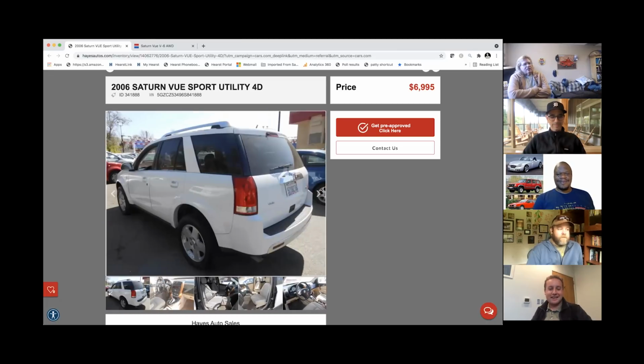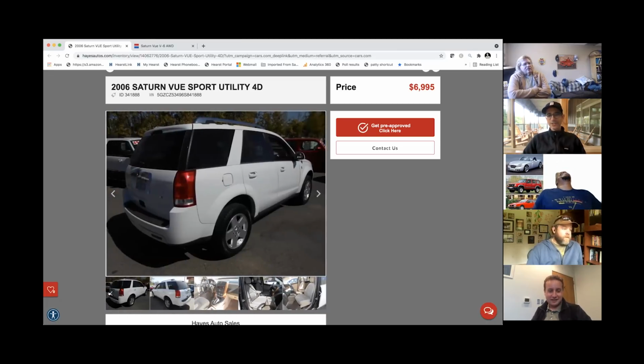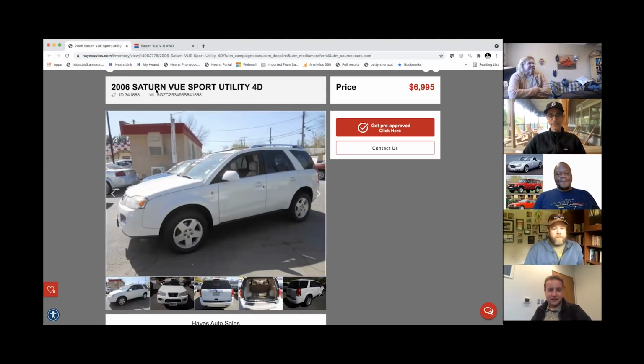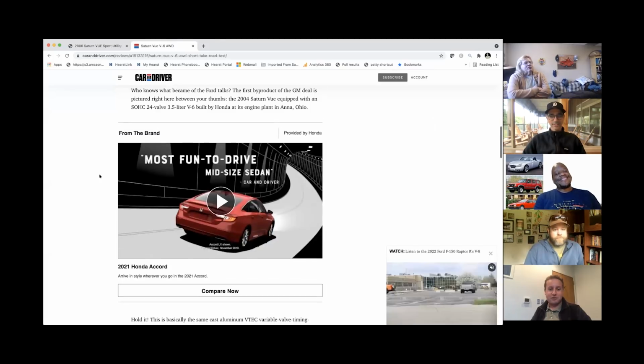I mean, it's a Saturn. It's plastic. It looks horrible. It's bad to drive. They're pretty terrible to drive. They're not fun to drive. The engine is by far the best part of this thing. Yeah, that's basically what our review said at the time.